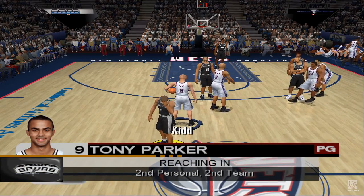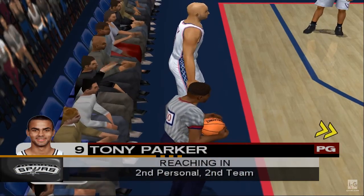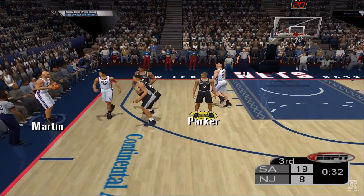Parker gets called for the reach. That'll be his second foul of the game. Second team foul.